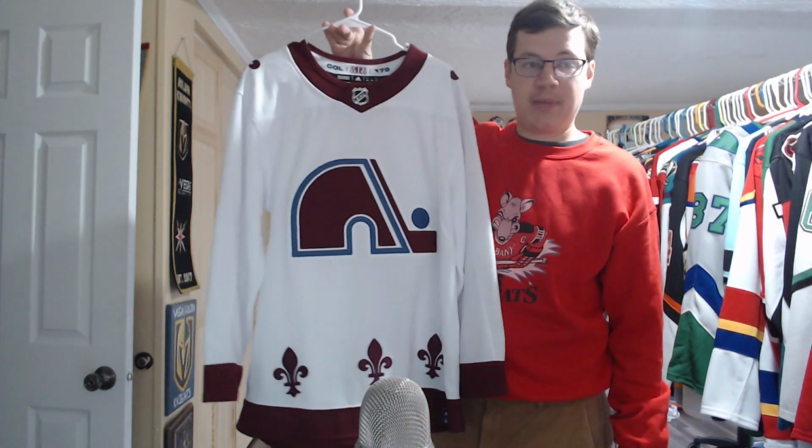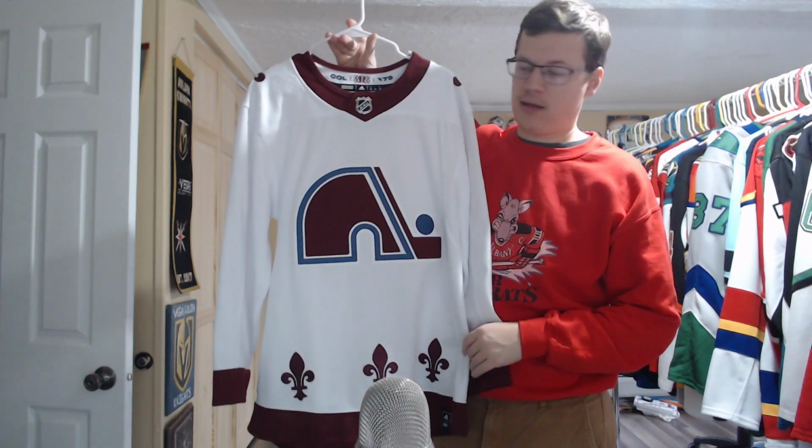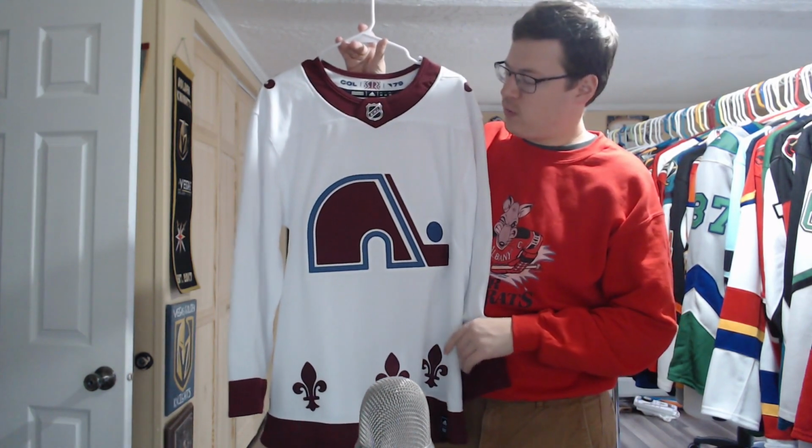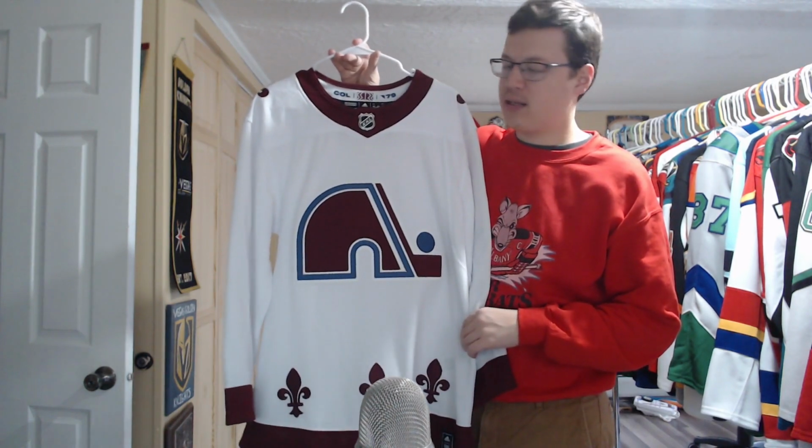My most expensive Reverse Retro purchase. This one was tough to get, and I'm very glad that I have it. This one comes in at number 7. Colorado's 1.0 design, throwing back to, of course, the Nordiques.